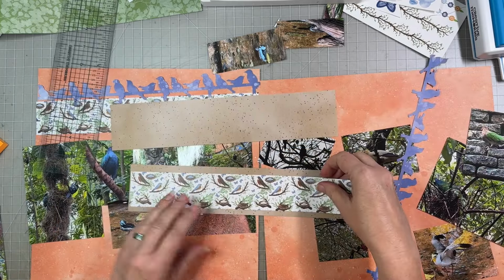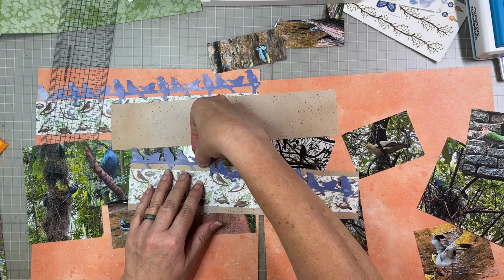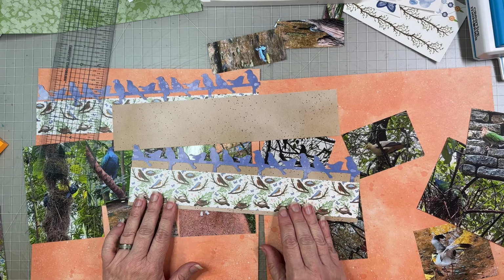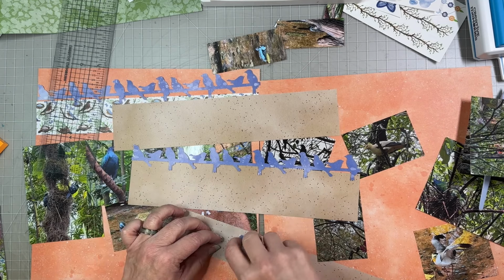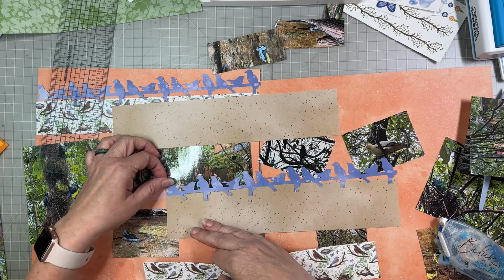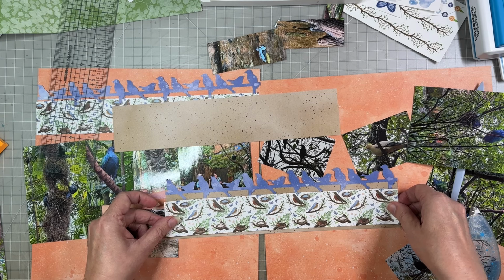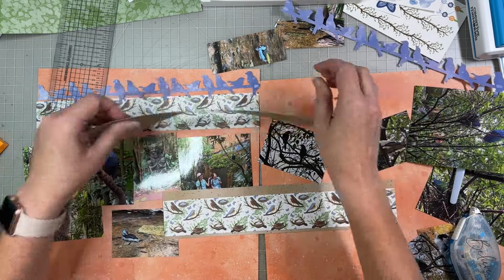So if I put this on here, I won't center it because I want there to be enough space to put this. I guess I could center it and then just set this on top instead of layering it. No, I think I'll do it like that. So I'll put this about, that's like 3/16. It's not quite 1/4 inch. Let's leave this guy on here. So I haven't stuck this down yet. All right, and then I'll line up the other one.